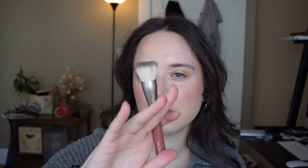So I'm just gonna take the product that I put on with the Ilia Complexion stick. No additional product, but I'm just gonna kind of go around where I blushed here and just make sure everything is blended in. There, that's good. I'm gonna put on some mascara and I'll be right back.